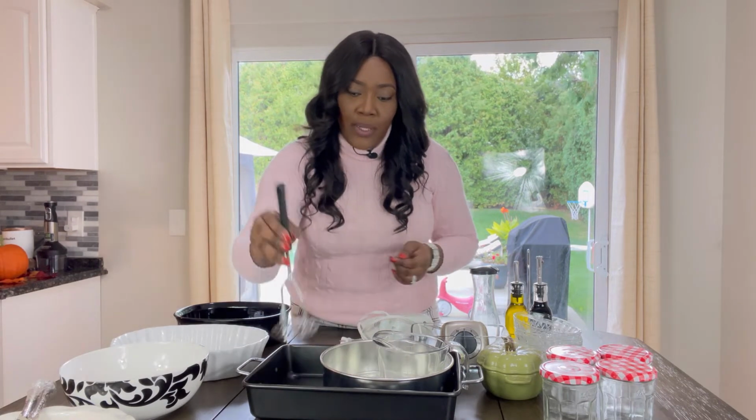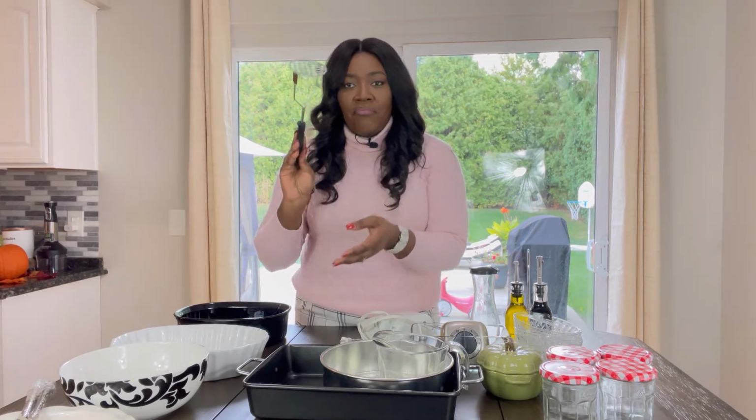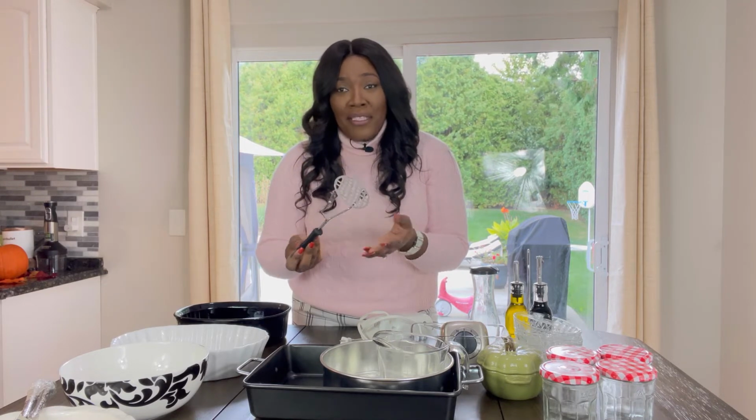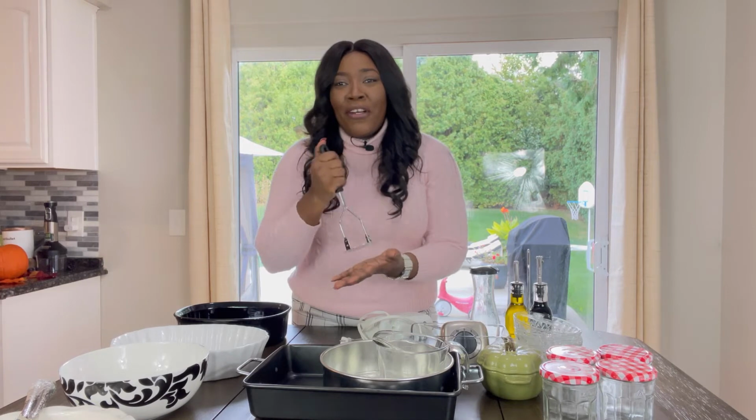Next up, we have a potato, what do you call this? I don't know, to crush potatoes.